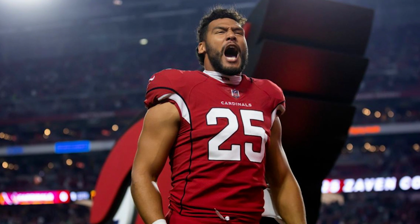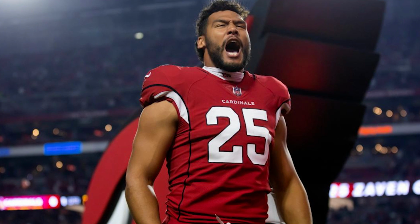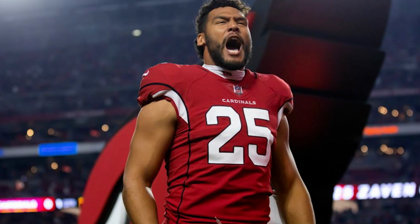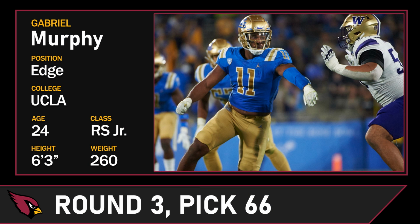A versatile edge rusher who sometimes plays a run, sometimes plays more like an off-ball linebacker, but also sometimes rushes the passer and does stunts. Van Noy has been that kind of player. Versatile, sort of an inside-out player. And if that's what they've been looking to do with Zaven Collins, and he's on the last year of his rookie deal, it would make sense to draft someone like Murphy to sort of be his replacement when he does move on, which I think, sadly, is probably likely.